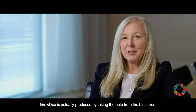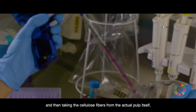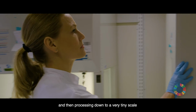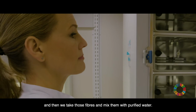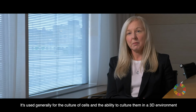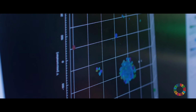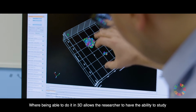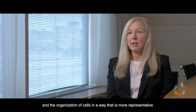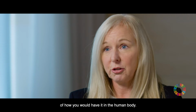GrowDex is actually produced by taking the pulp from the birch tree and then taking the cellulose fibres from the actual pulp itself and then processing down to a very tiny scale. And then we take those fibres and mix them with purified water. It's used generally for the culture of cells and the ability to culture them in a 3D environment as opposed to a 2D environment. Being able to do it in 3D allows the researcher to have the ability to study things like cell-to-cell interaction and the organisation of cells in a way that is more representative of how you would have it in the human body.